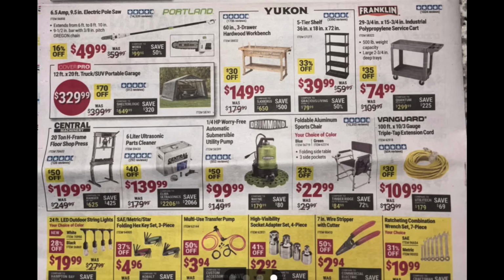All right, on to the second half of the last page. We got the Portland electric pole saw, 50 bucks for that. Not too bad. And then they got the Cover Pro 12 by 20 foot portable garage for $330. We got some Yukon stuff. We got the hardwood workbench for $150. And then some cheap storage solution. We got the 5-tier shelf for 40 bucks. Just don't put anything too heavy on that because that is all plastic. All the way to the right, we got the Franklin service cart for 75 bucks.